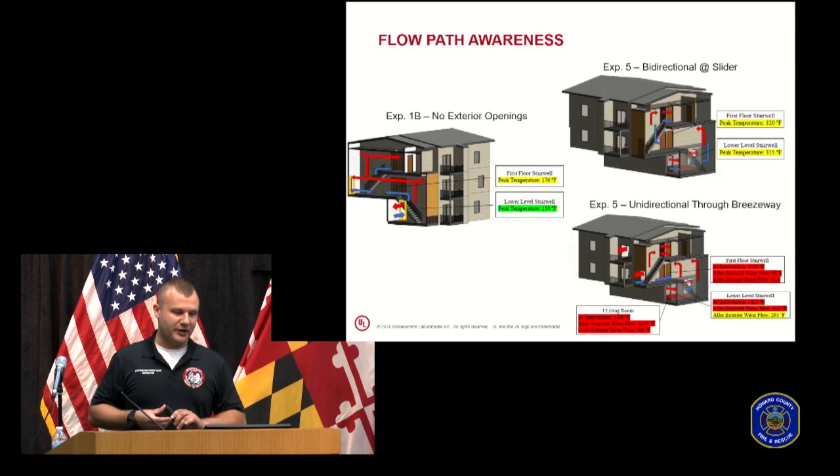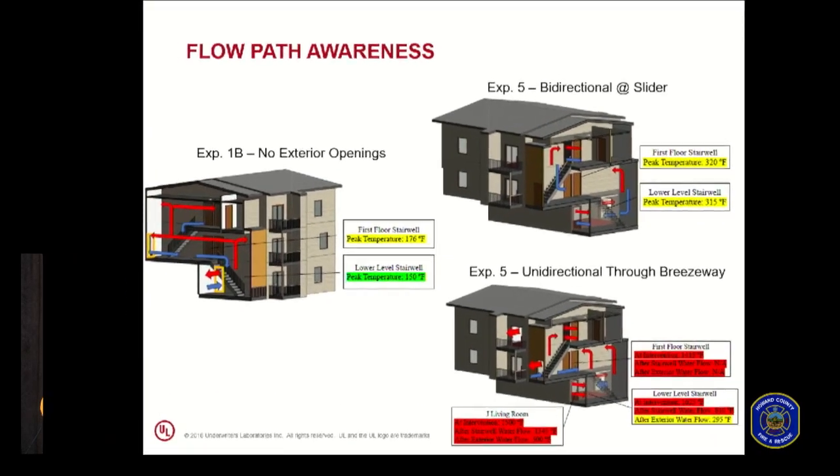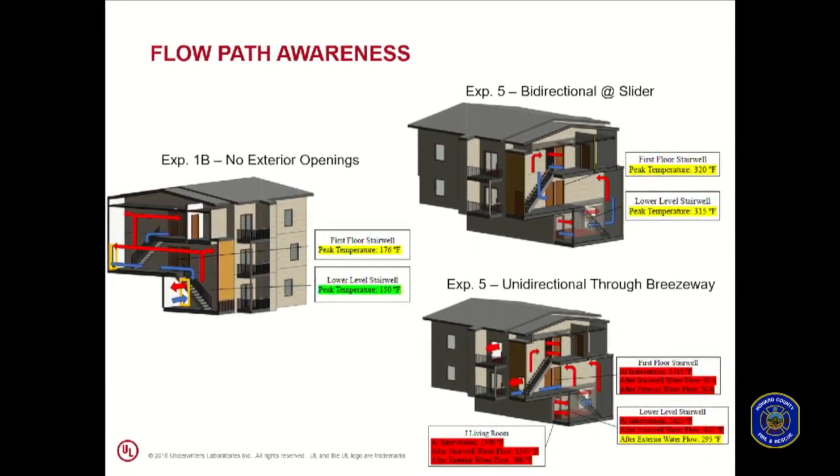So for flow path awareness, experiment 1B on the left, that's where our fire apartment door was left open, but we had no other exterior openings. So we didn't see too much of a deterioration in conditions in the stair. Also because the front door was so far back from where the entryway to that lower level apartment was. Whereas experiment 5 on the right-hand side, we know we had a lower level inlet and we had a high level exhaust. So now we again have that perfect storm where as soon as we make an opening and try to advance, we're going to experience rapidly deteriorating conditions on the inside.